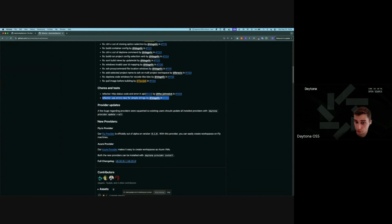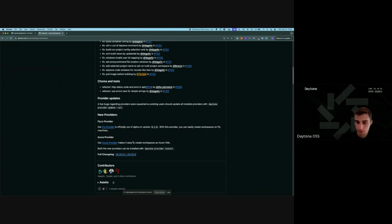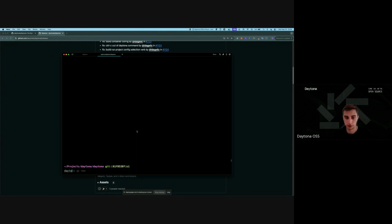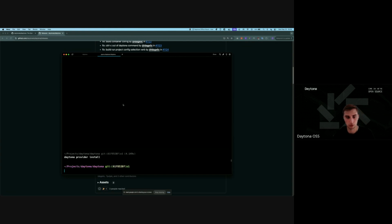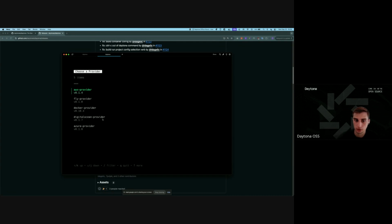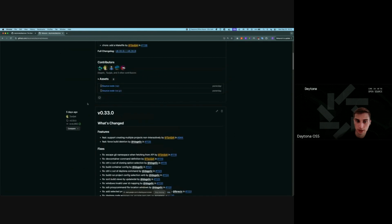We also have 2 new providers with this release that are now officially out of alpha. The first one is the Fly provider for Fly.io machines and the Azure provider that spins up Azure VMs, both of which can be installed with Daytona provider install. And it should be in the list. So we have Fly and Azure right here, or actually if you do Daytona target set, they also will be right here. I will have all of them installed, but if you don't, they will also show up in this list right here.